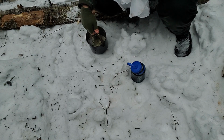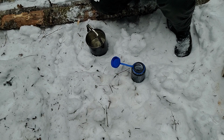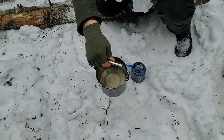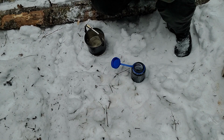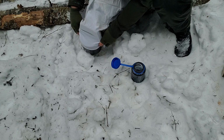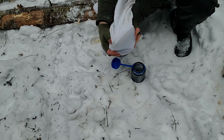Alright, I'm gonna try to transfer the water to my bottle. See how it goes. I don't know how to do it, so lots of debris in there. And I have this cotton cloth. So I'm just gonna see if I can just do something like this. I don't know if this is gonna work.